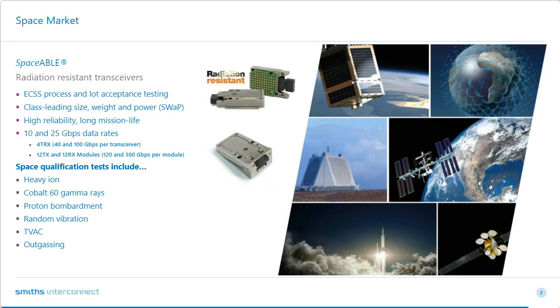the presentation. What I would like to emphasize here is Smiths has spaceable parts in flight today that provide an optical backbone for very high throughput communication satellites.